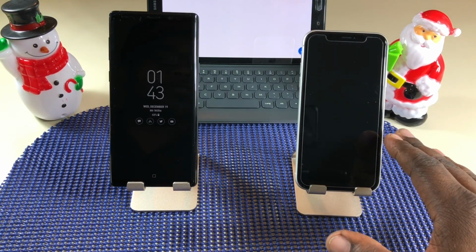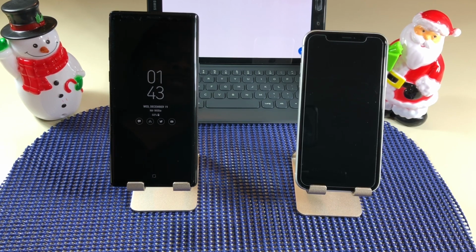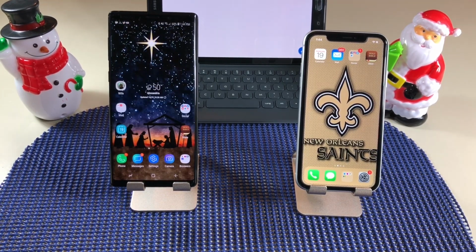I get six hours average screen time on my iPhone XR, and I'm getting the same amount on this device too. Now, battery life is always going to be subjective. It's how you use your phone that determines how much battery life you get out of it. If you're on social media and playing videos and things of that nature all the time, then you're not going to get that much battery life. It's not going to be 6 hours. Yours will vary from what the next person gets. So battery life is kind of a wash on this.